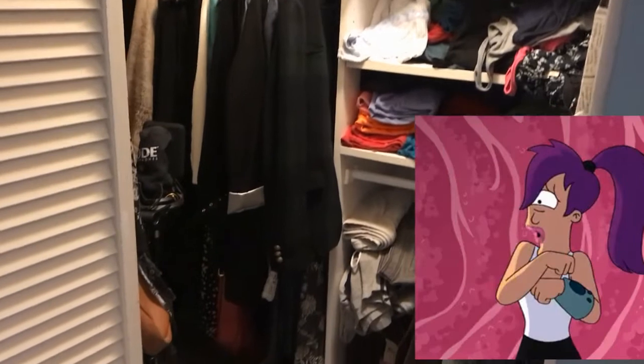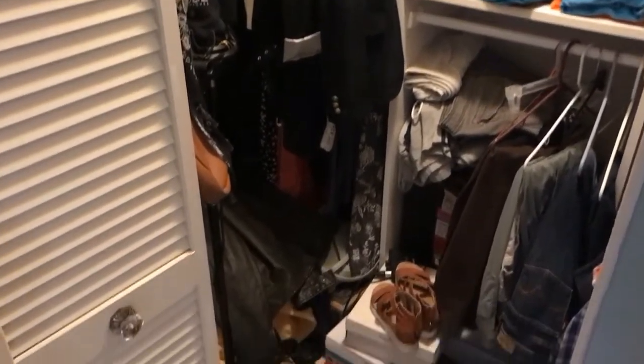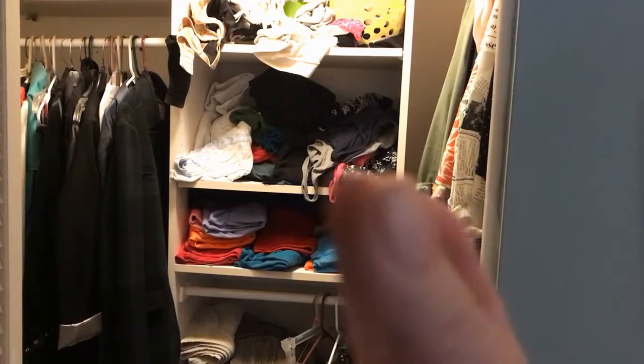See, this is where it might get a little creepy for you, and I apologize in advance, because this is the state of my closet. Ew! All right, if you've been looking away, I'll take it away. Honestly, it was time, clearly, to just clean out my closet. So, first things first, let's get everything out of there.